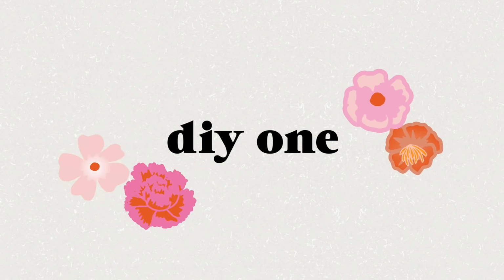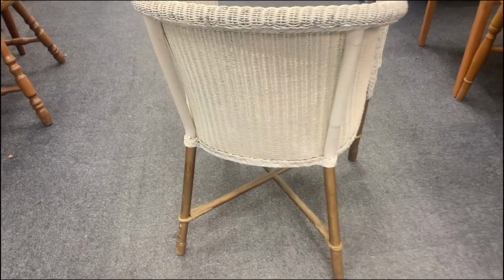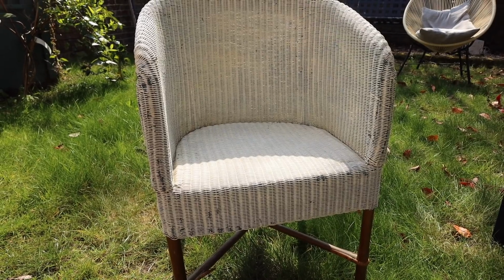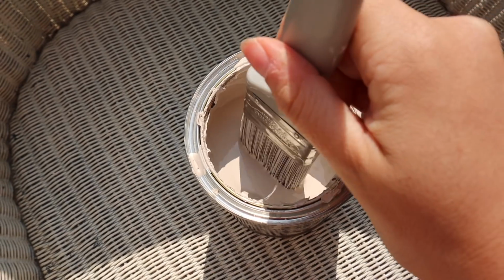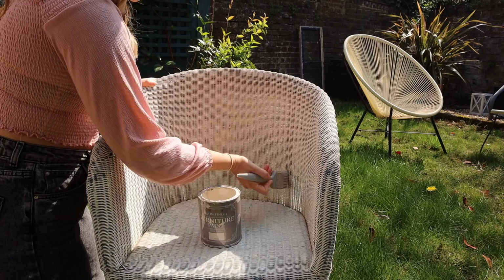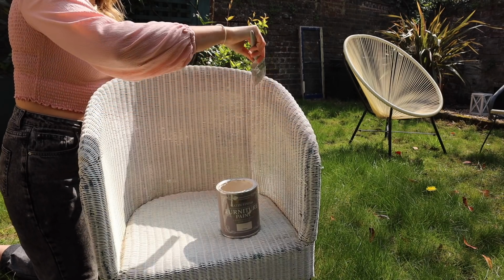With the room painted, it's time for a couple of DIYs. The first one I'm going to share with you is this Lloyd Loom chair that I wanted to flip. I found this for £5 in the charity shop. I love the shape of it, and all it needed was a little bit of TLC and a good coat of paint. For this, I'm using Rust-Oleum's furniture paint in Hessian. I had a lot of this left over from the Lloyd Loom chairs in my kitchen. I thought if I painted it this colour and I want to use it in my kitchen one day, I can easily do that if they're all the same colour.